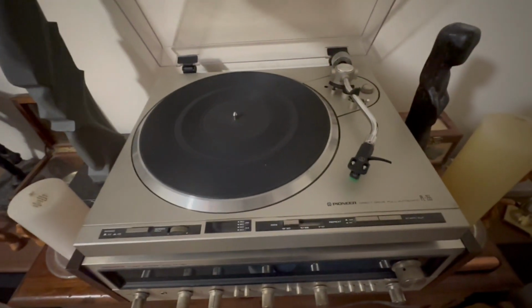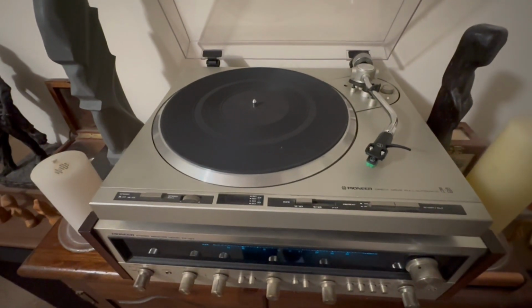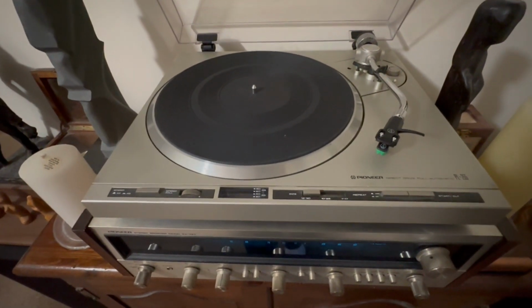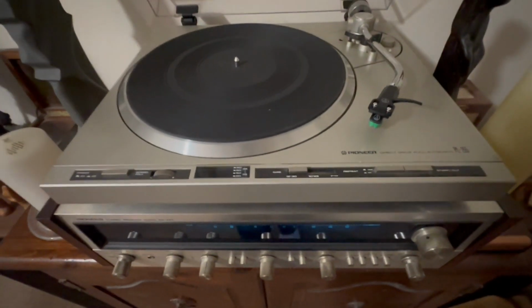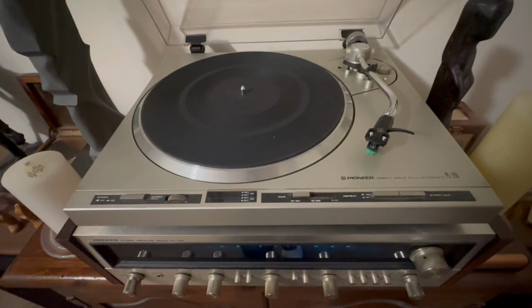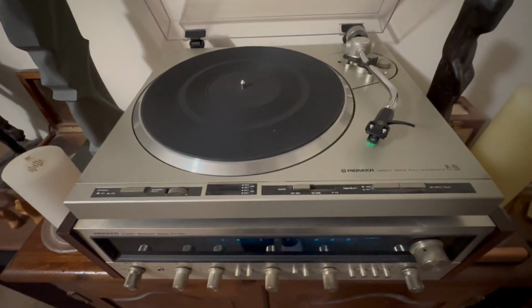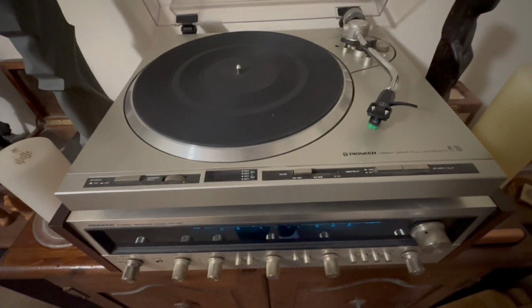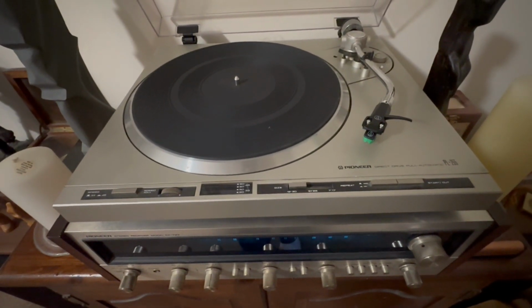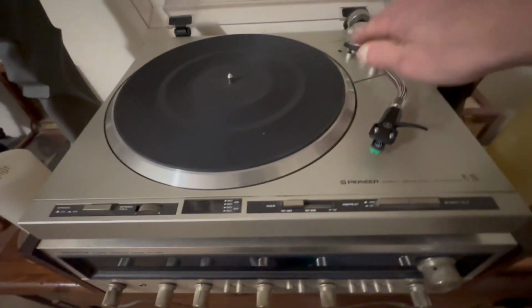I paid $30 for this at a thrift store. This replaced my Yamaha P550. This is fully automatic. They had like five or six different Pioneers. They were all missing the cartridges, so I had to buy that. And I picked the one that was fully automatic. They had a fully manual, a semi-automatic, and a fully automatic. There was only one of these, so I got this one.